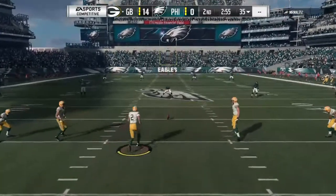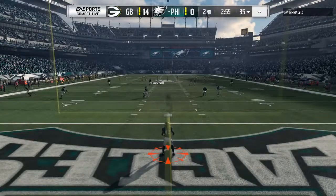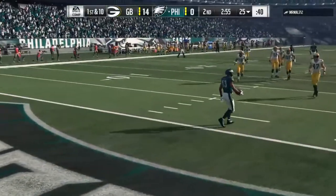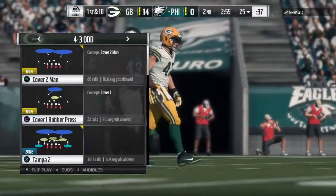Crosby on now to kick it away. That'll be taken in the end zone, and no run back here. This will be a touchback, and it comes out to the 25-yard line. Eagles will take over here in just a second on offense.